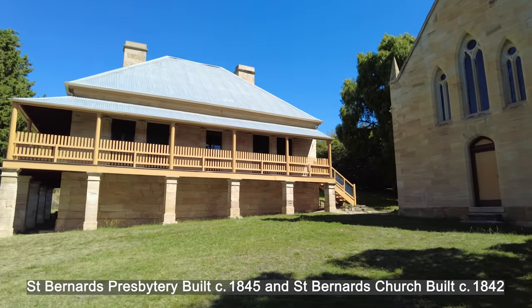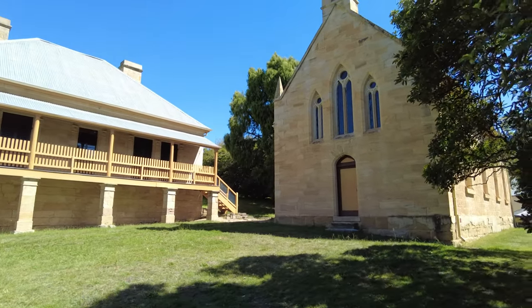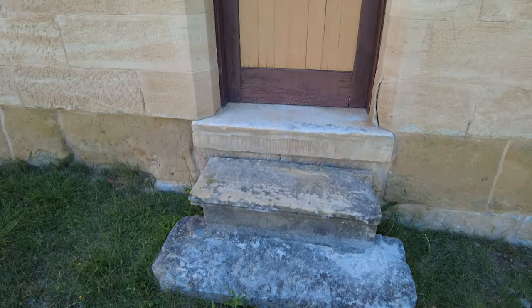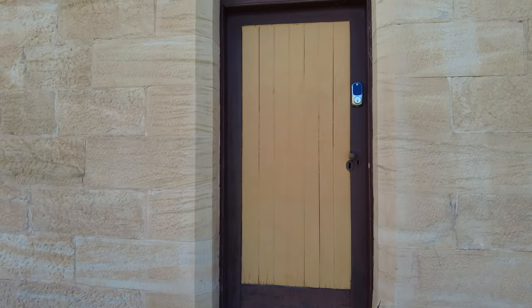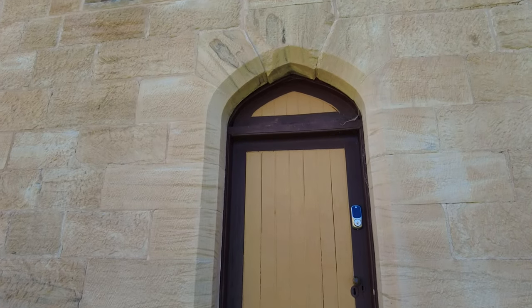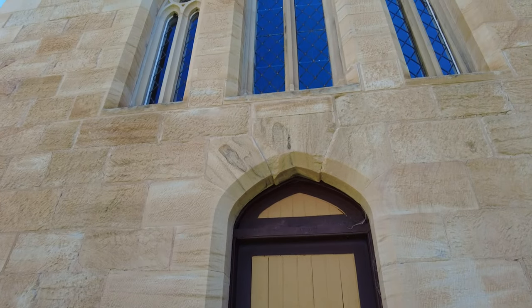St. Bernard's Presbytery was built in the late 1850s and was once a home for the priests who held Mass at St. Bernard's Church. St. Bernard's Church was built from pale sandstone, which was quarried at South Bowenfels, and hand-sawn local timber. The church, with a strong Gothic style, is characterised by a distinctive French influence.